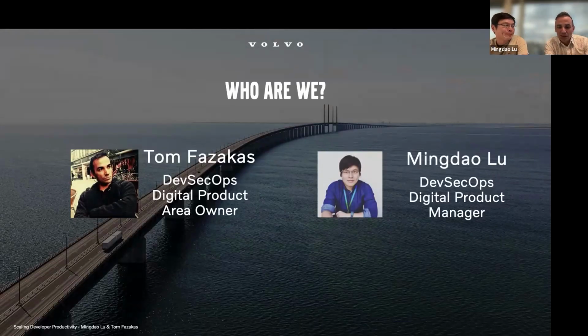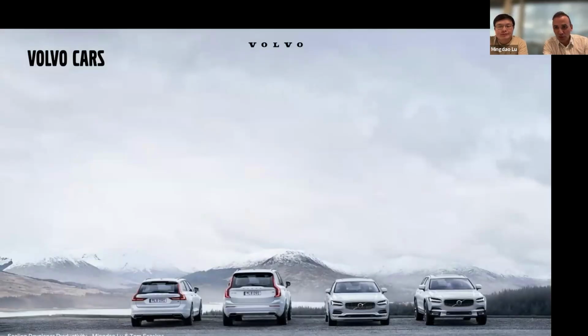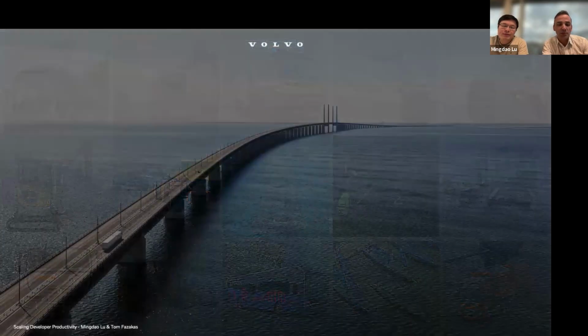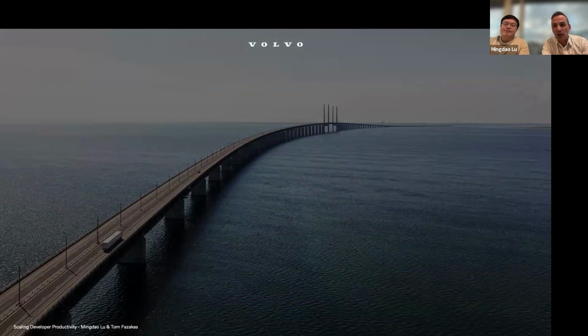Speaking of Volvo, probably when we say Volvo, the first thing that might come to your mind is the Volvo car, but that's not where we are from. We are from Volvo Group, which is basically, as you could see, a much more diverse product lineup. So what works in Volvo Cars might not work for Volvo Group. So we are from Volvo Group, and we'd like to explain the journey that we have done in the last few years.